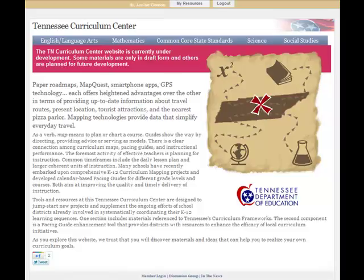Now, this is phase 1. In phase 2, you'll be able to submit your own original resources. And then in phase 3, we're going to open it up to allow any teacher to submit, and there is a submission approval process. But right now, we're looking for resources that are already out there and readily available, and we just want to link them to a particular standard and content thread.